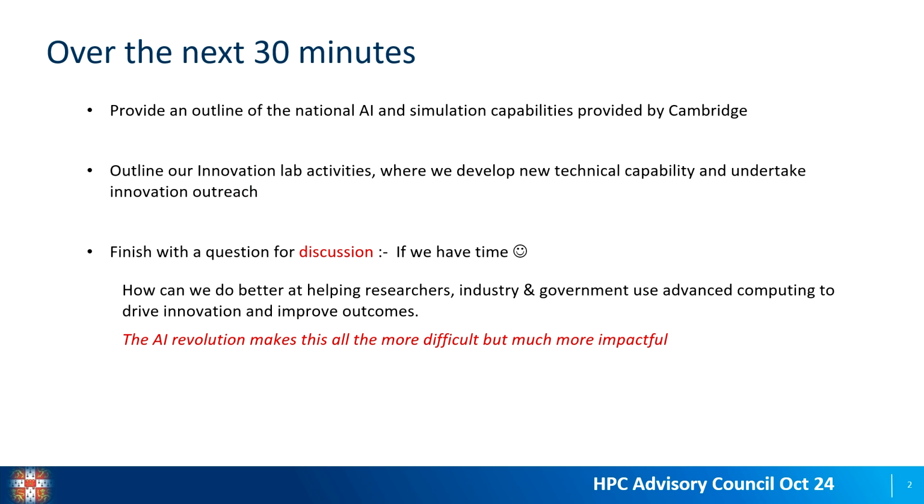So over the next 30 minutes we're going to just have an overview of our AI and simulation capabilities that we provide. We'll talk a little bit about the Innovation Lab, which is an industry-funded activity. And I'll try to finish on a question: if I don't talk at you for too long, how can we do better at driving innovation?